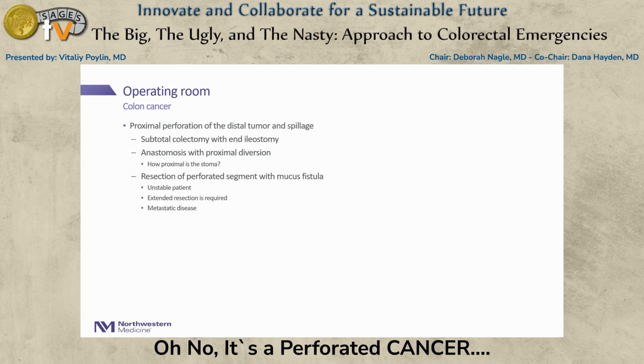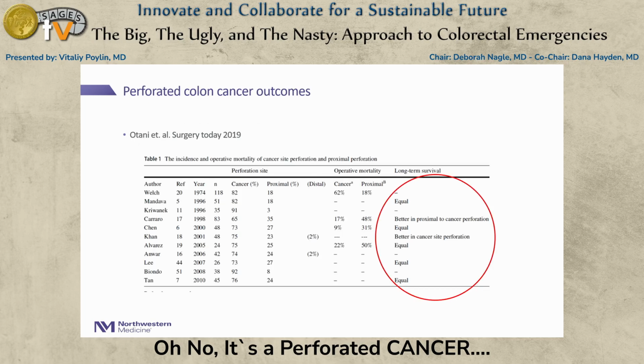And then resect, stoma, mucus fistula, essentially. Again, go back to that priority: you have to get that patient off the table safely. And this is where knowing, do I have metastasis? Is there something else going on? is going to be important. What is going to be a priority once you get that patient out of the operating room?